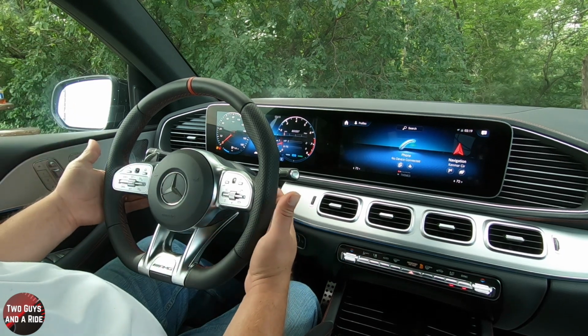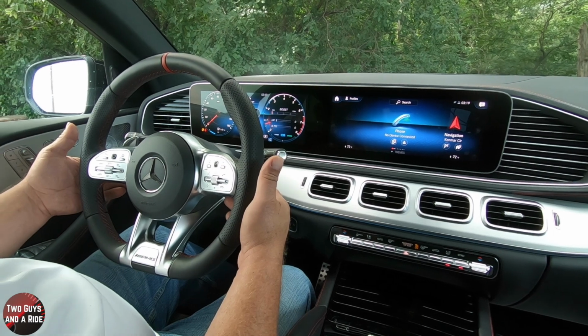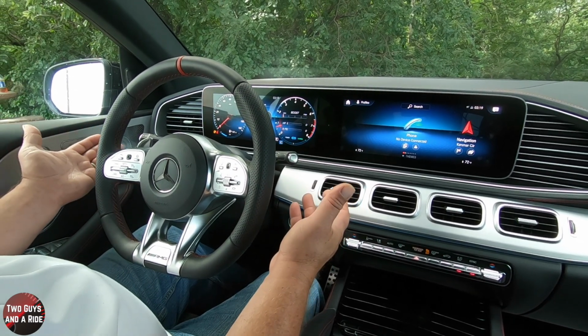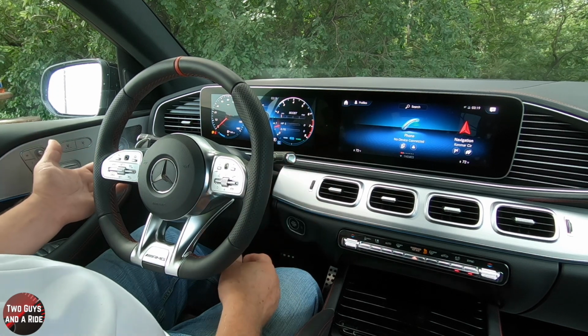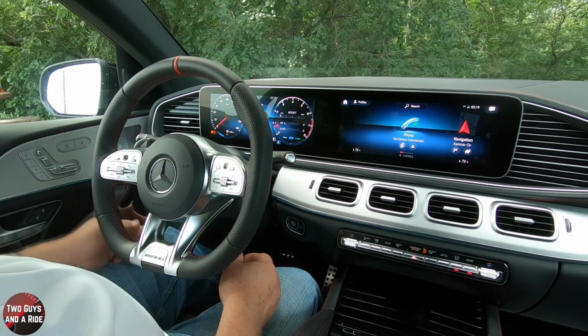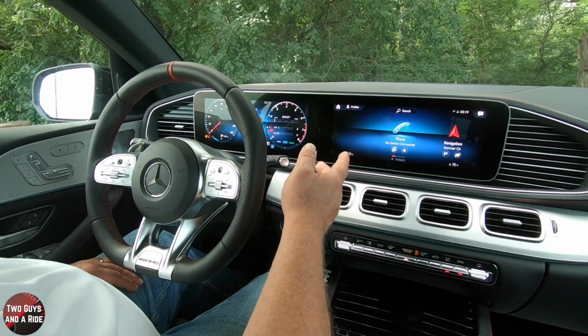Behind the steering wheel you have these really nice big paddle shifters back here. And then of course, because this is a Mercedes, the gear selector is right here. All right, and then your windshield wipers are on the other side. Okay, let's move over to the infotainment screen.